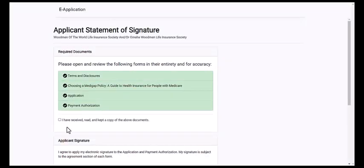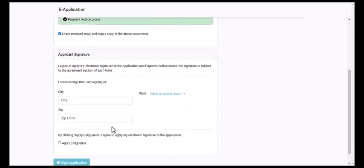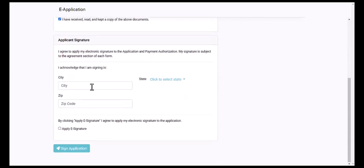Once all the documents have been opened, all the bars will appear green. Then they will be able to check mark, I have received, read, and kept a copy of the above documents. They will then acknowledge the city, the state, and the zip code that they are signing in. Then click Apply e-signature and then Sign application.